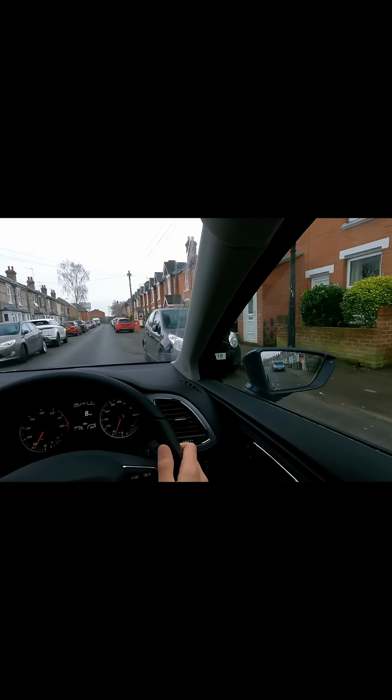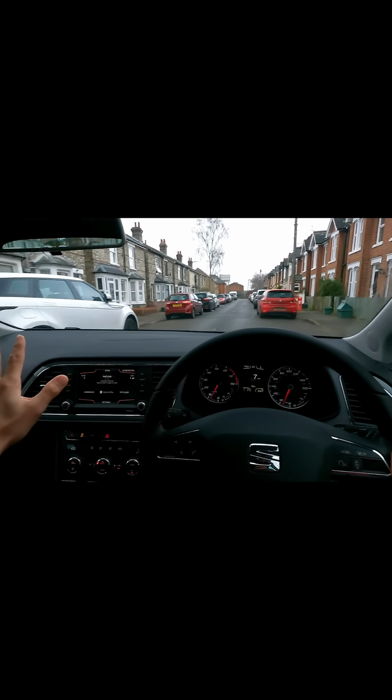And their logic is if they get super close to the right, there's going to be plenty of space on the left. But what happens is they nearly hit wing mirrors of vehicles on the right whilst having loads of space to the left. So they end up right of the gap instead of around about here, which is the centre of the gap.